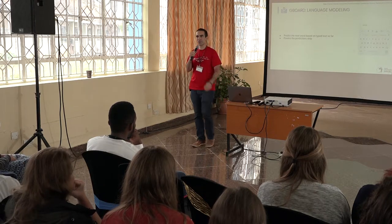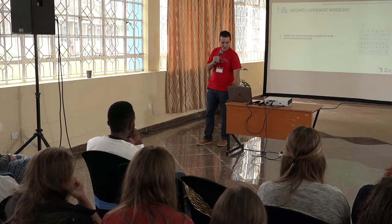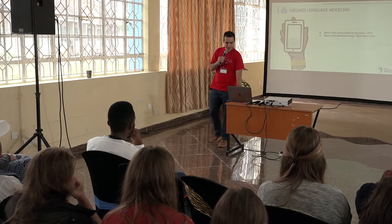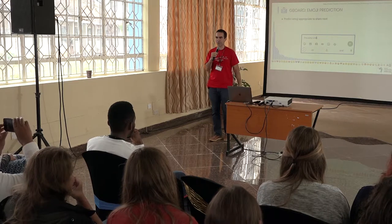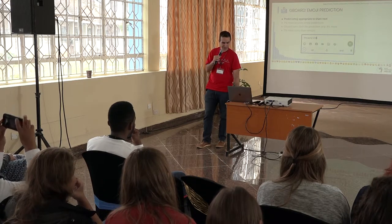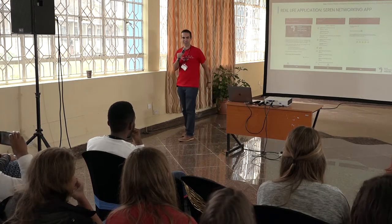Obviously, each one of us has a certain style. The model will fine-tune to you, but the data is not really going to leave your phone. And of course, the results are better. Same thing with emoji prediction. Surprisingly, you can predict very well what people are going to do in emoji. So that's another example. I'll show you an example that we did actually during the Indaba.